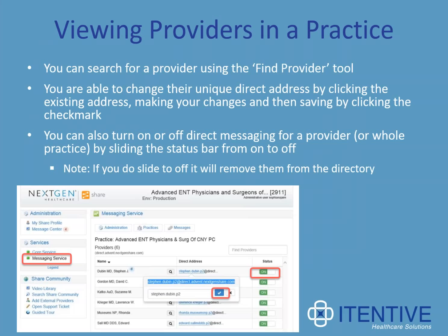But you are able to change the beginning of the address before the @ sign to identify the provider. You can also turn on or off direct messaging for a provider or a whole practice if you wish by sliding the status bar from on to off. But please note, if you do slide it to off, you will remove them from the directory.